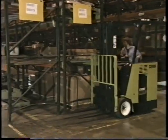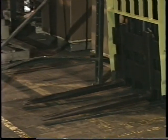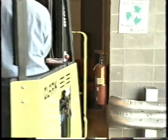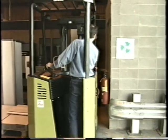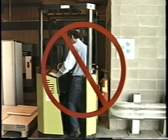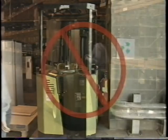Before getting off the truck, lower the forks and tilt them slightly forward. Set the direction control in neutral and turn off the key. The parking brake will be automatically applied. And always park on level floors, away from doorways, fire extinguishers, or other safety equipment. If there's any possibility of the truck moving, block the wheels, and never park in front of fire exits.